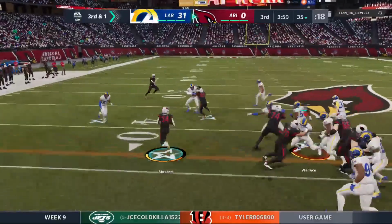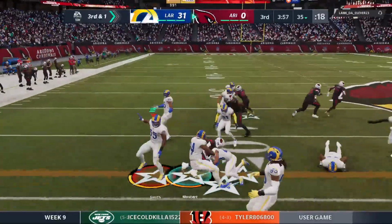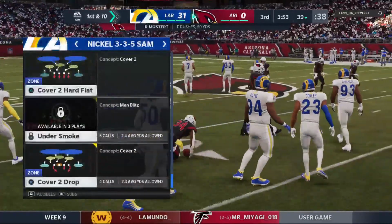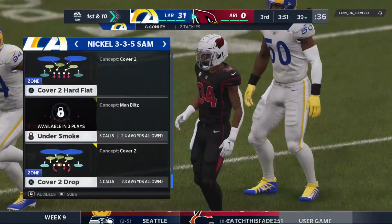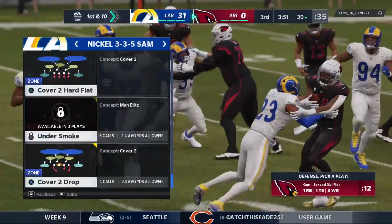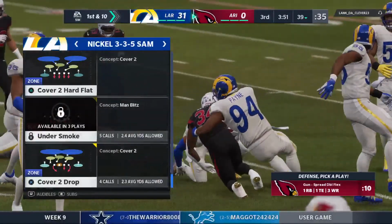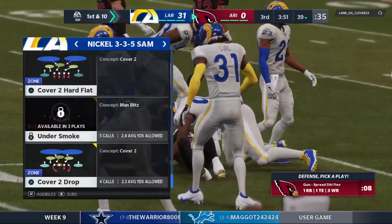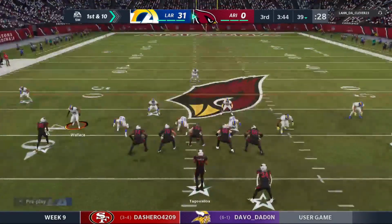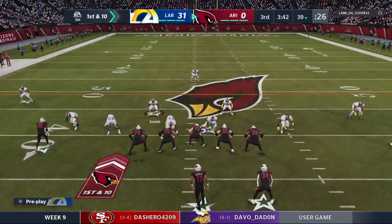They'll try and run here with Mostert. And he's got the first before he's brought down at the 39-yard line. Just 4 yards on the pickup, but that's good enough to extend the drive. 1st and 10 at the 39-yard line. So from the 39 now, they'll come up on a 1st and 10.